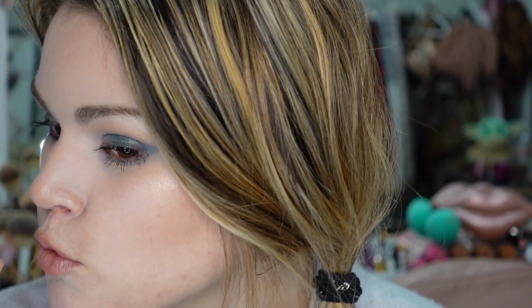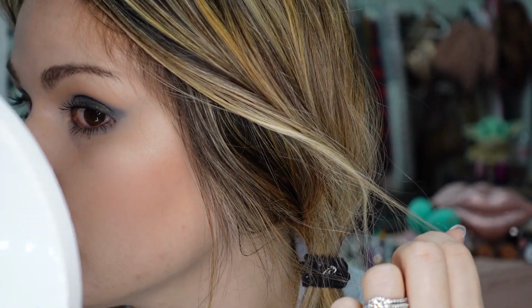I feel it's a pretty good match, but if I would have just gone a tinge darker, it would have been a little bit better. But overall, aside from the clinginess on my nose, I think it looks pretty good, and I'm shocked, honestly.